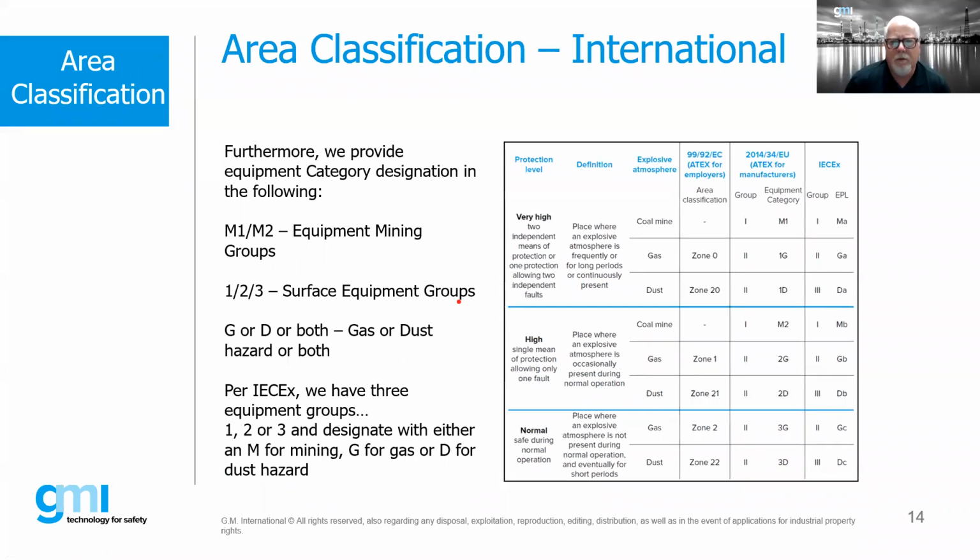So, furthermore, we provide equipment category designation in the following. Now when we start getting into the equipment, we talk about M1 and M2. These are equipment mining groups, and again, this applies specifically for subsurface applications. This doesn't apply for normal oil and gas or pharmaceutical or process industry type applications. However, when we start getting into 1, 2, and 3, these now start telling us about surface equipment groups.